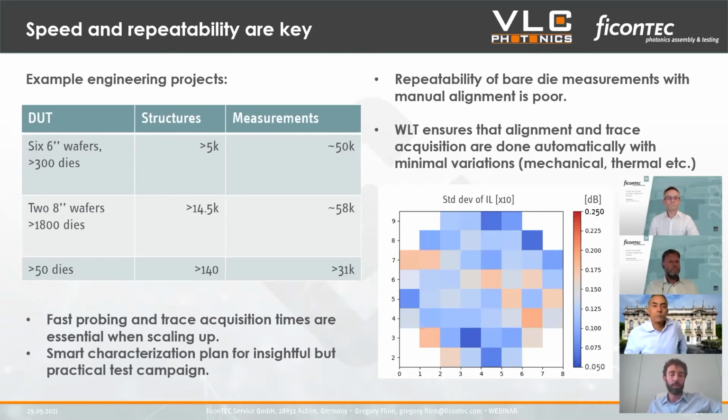The other one was a silicon photonics project: two eight-inch wafers, more than 1,800 dies, almost 15,000 structures, and on the order of 50-60K measurements. In the last project, for example, it was only individual dies, not wafers, but there were many of them, with many structures and many measurements on all these structures.